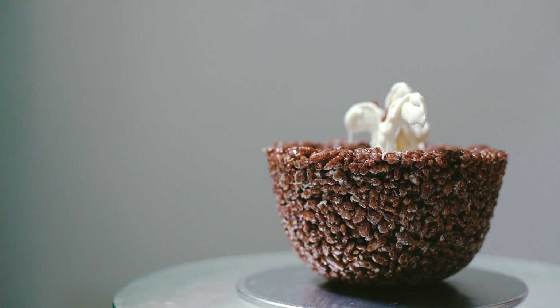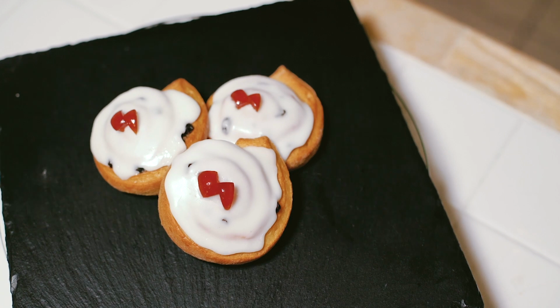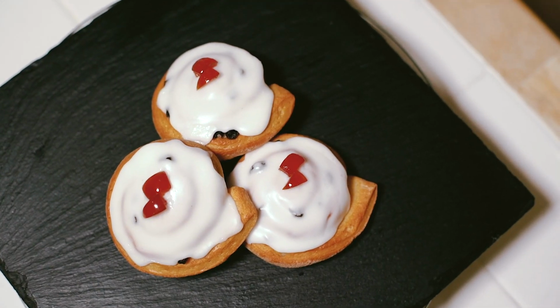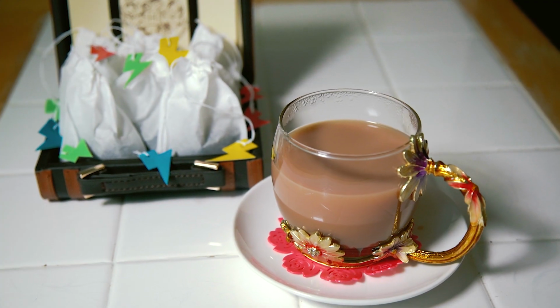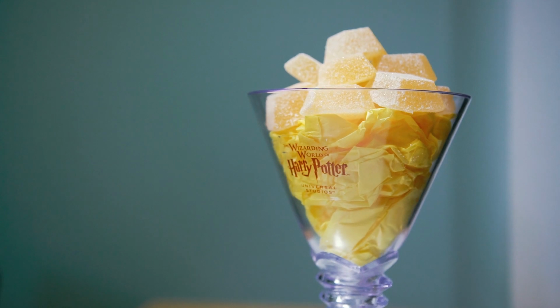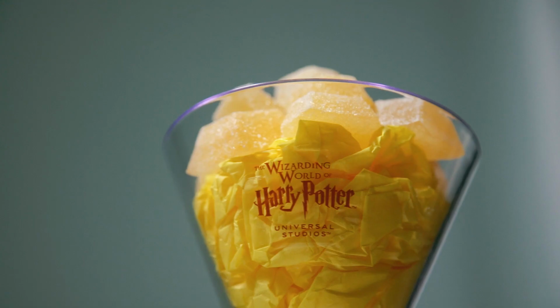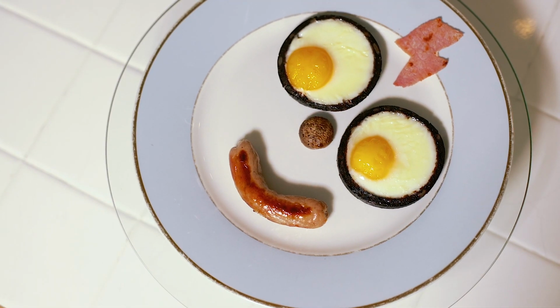In episode 1, we made Dudley's edible cereal bowl. Episode 2 was Uncle Vernon's Chelsea buns. In episode 3, we made a giant Krispy Kreme donut. Episode 4 was a cup of tea for Aunt Petunia. Episode 5 was Dumbledore's favourite sherbet lemons. Episode 6 was Harry Potter's fry-up.